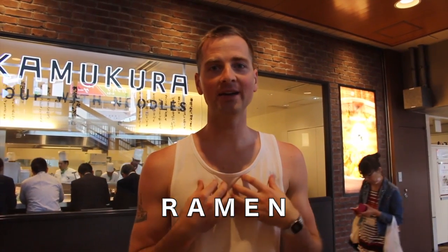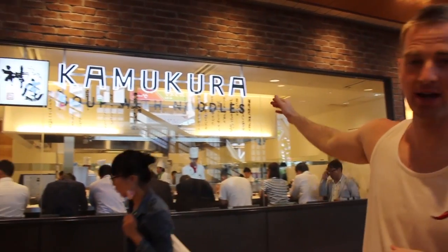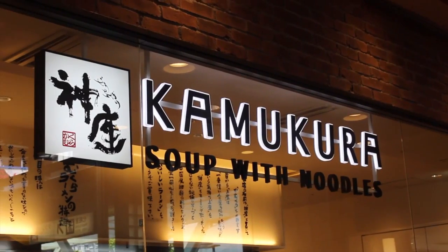Next up we have ramen noodles, perhaps the most famous kind of noodles and my favorite. And today we're going to be checking out Kamakura soup noodles. So it's actually believed that ramen is from China, and a long time ago Japanese people kind of reinvented it, and what they did to differentiate their ramen from Chinese is basically make the broth like 1,000 times better, in my opinion. So what I'm going to be discussing today are kind of the 4 main kinds of broth that you can find in ramen in Japan.